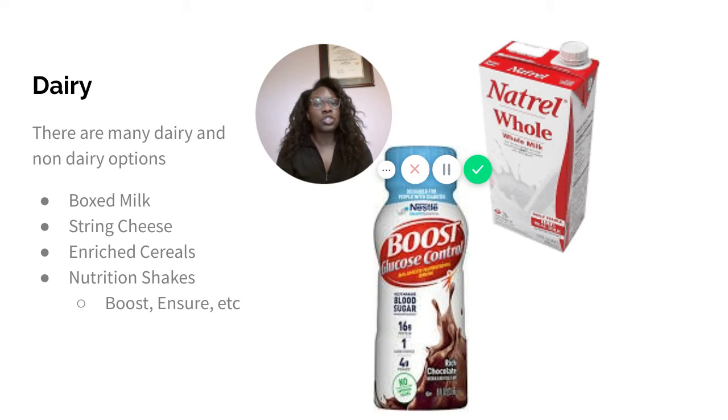And then you can try a nutrition shake. Nutrition shakes, especially if you're not a big eater at mealtime, Boost, Ensure, those kinds of nutrition shakes will give you the micronutrients, those vitamins and minerals that you need, as well as a little bit of calories, carbohydrates, protein, and so on. So they're not a meal replacement, but just assist you if you're not getting your meals in to sustain the calories that you need every day.